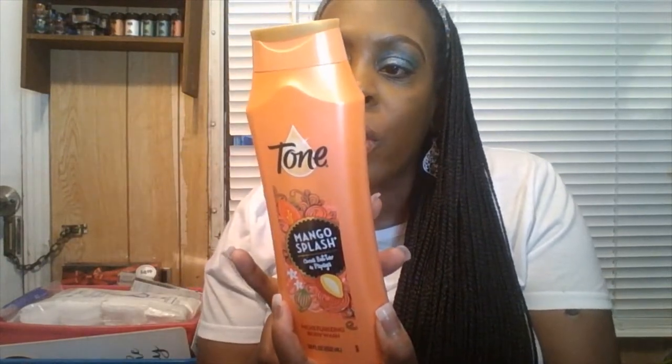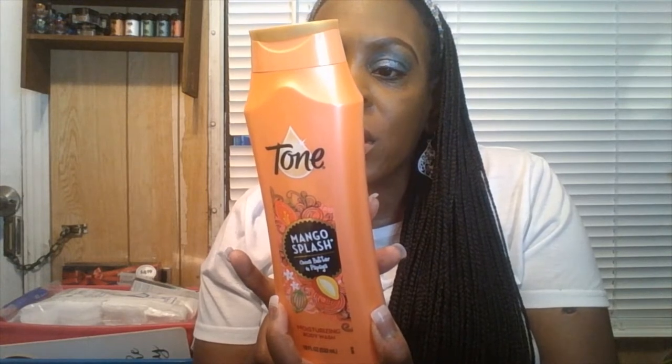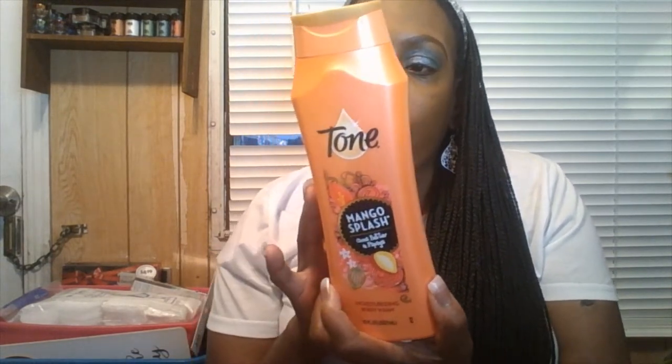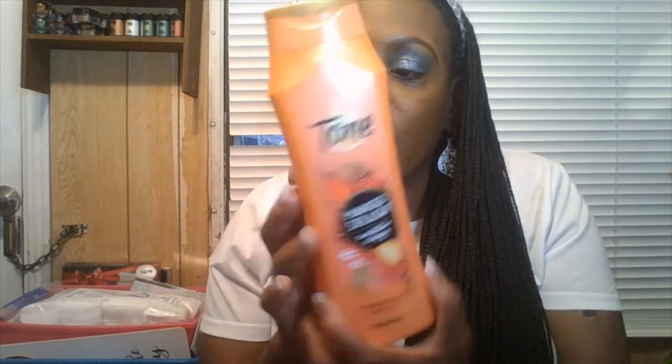And that's that one. Now the second one is called Tone. This is a good summer one as well. This is the mango. The mango is a precious commodity. It's juicy and sweet. So I really did like this. It has some reading right here if you really like this type of smell. It smelled really, really good.